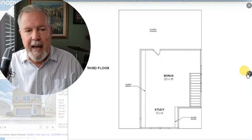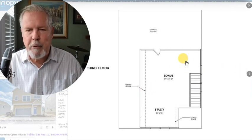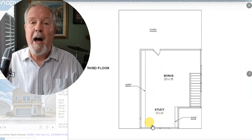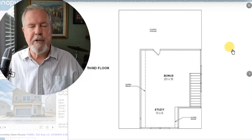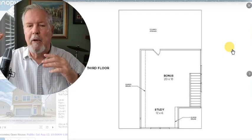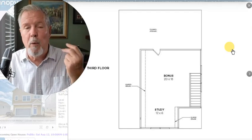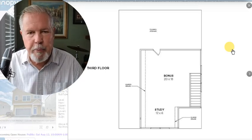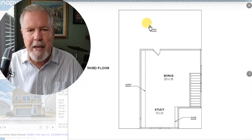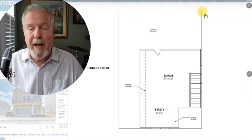So now on the third level, this particular one's got 3 levels. You come up those stairs again, and you've got a study and a bonus room. And what I love about this is that if you're working remotely, you've got 3 different spots where, say, 2 of you are working from home, and maybe you've got kids doing homework. It's pretty amazing. And it says they've got storage here that's got flooring down on it, floor decking. So again, you've got storage space there.